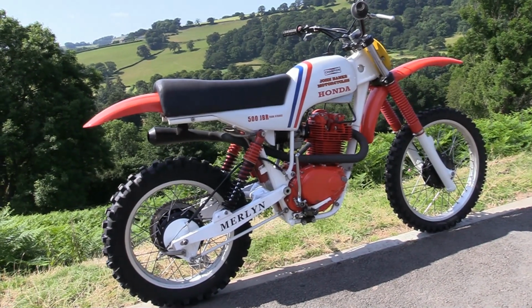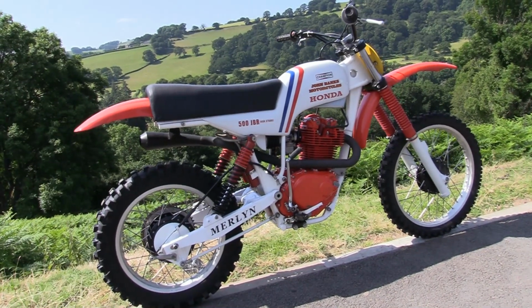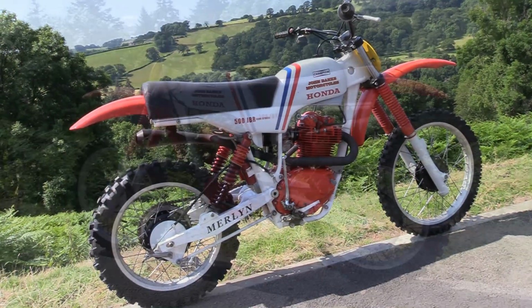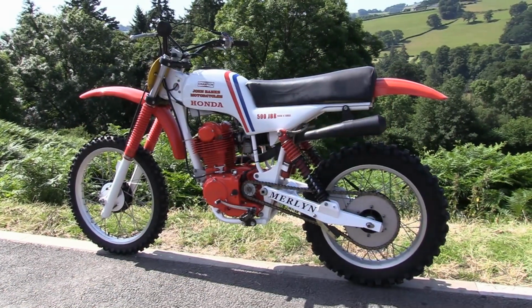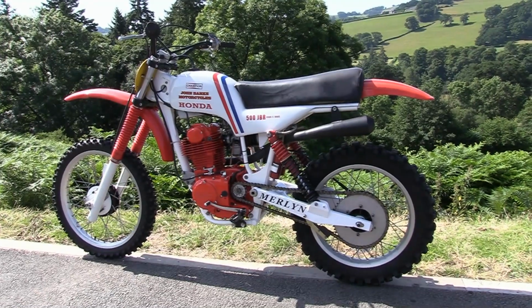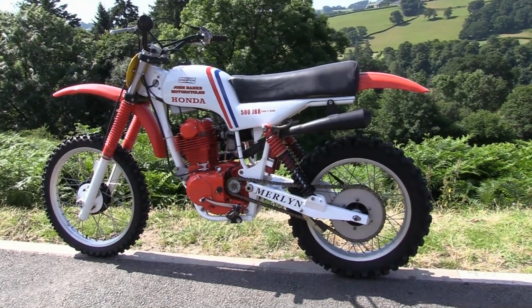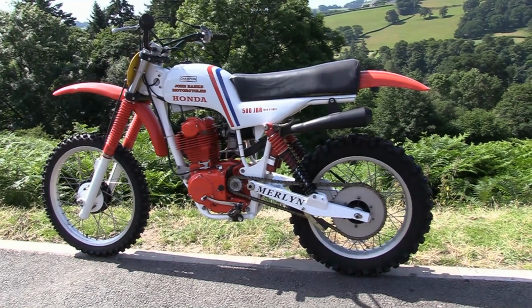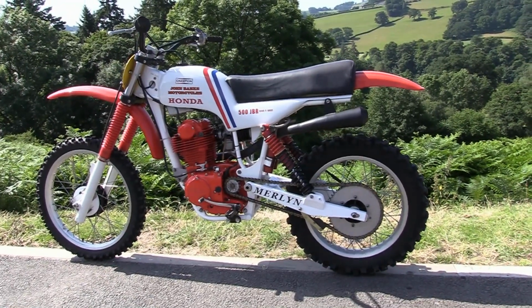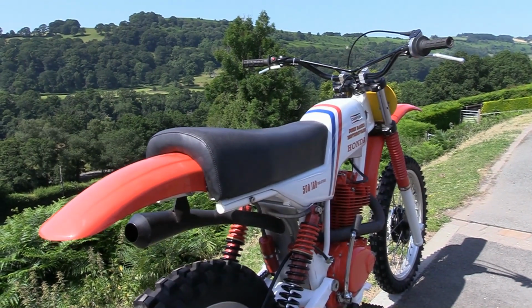Now, if Merlyn did decide to mass produce these off-road Hondas on a much larger scale, that would surely have impacted on the production of their more lucrative car racing franchise, which of course was far more important to the balance sheets of the company. And so the once great vision and partnership between John Banks and Merlyn Motor Cars was then dissolved.